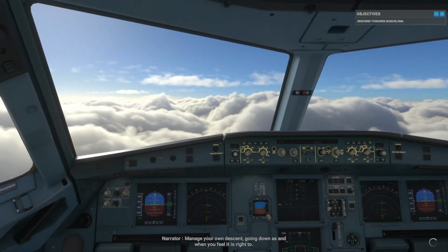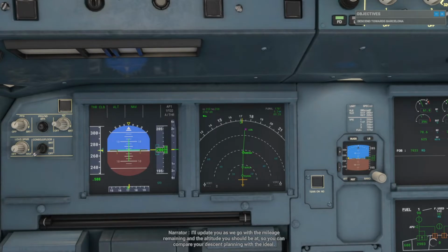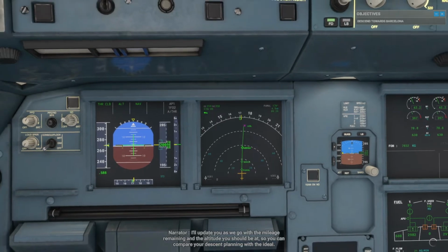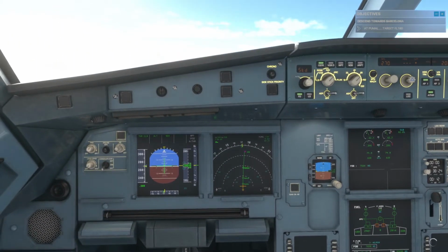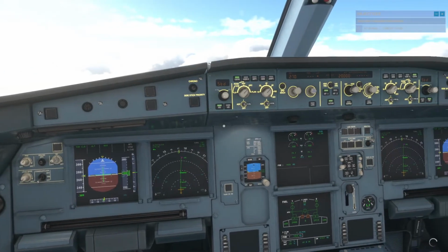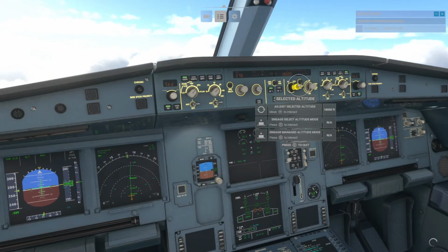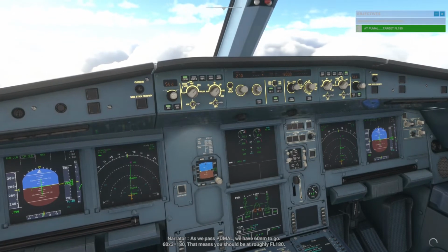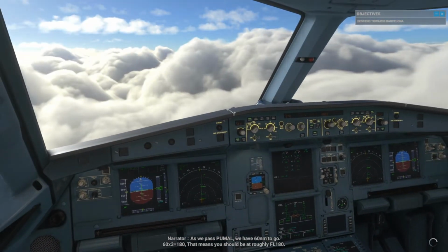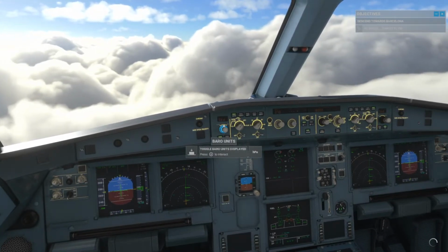Manage your own descent, going down as and when you feel it is right to. I'll update you as we go with the mileage remaining and the altitude you should be at, so you can compare your descent planning with the ideal. As we pass Pumal, we have 60 miles to go. 60 times 3 is 180. That means you should be at roughly flight level 180.